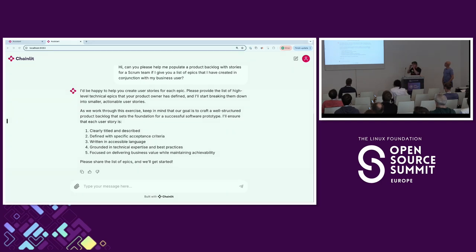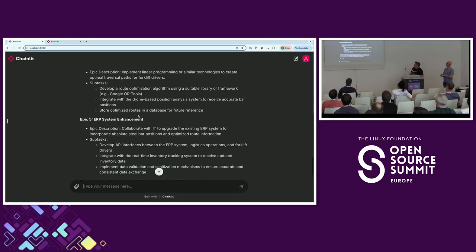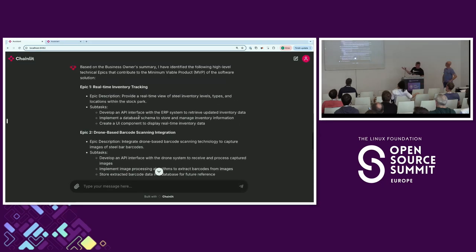feed in one of these epics. So what I'm doing is I'm copying and pasting over and back. So there's an obvious optimization here. We could output the epics in whatever format you like, JSON, and then pass it over to the Scrum team as well. But I kind of purposely want to put it into the human workflow here as well.